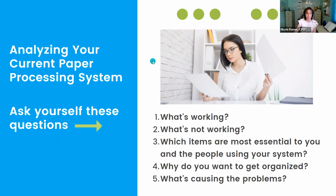Okay. Now, what's not working? Example number 1, I'm constantly losing things in my home office. Usually it's a bill that ends up being late or a document I need quickly. My papers are cluttered into piles and I never have enough time to organize them. I know that this is relatable for probably everyone on this webinar today. Otherwise, you wouldn't be here.